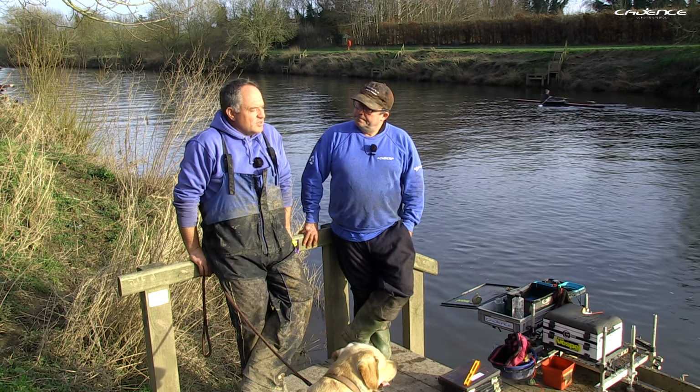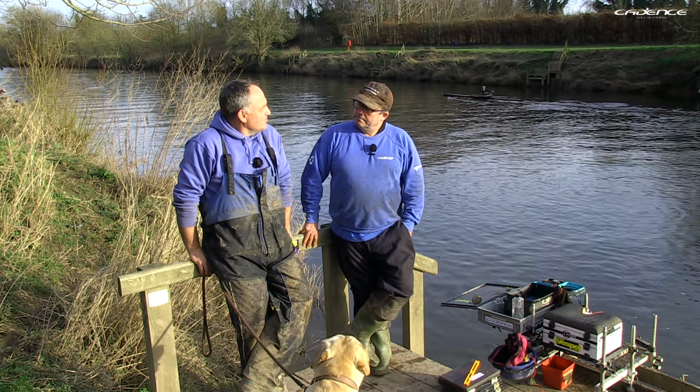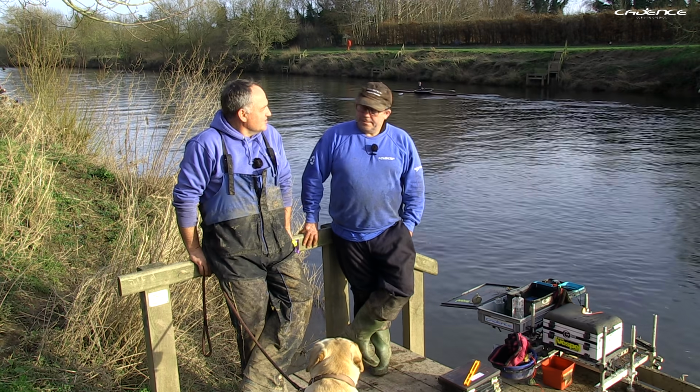But I suppose if we summarise my practice session, there's obviously more chub feeding to start with, and I could catch them on the meat, and it was pretty fast and frantic. And then it kind of calmed down, and by far the better bait for me was a bunch of maggots. I could catch the nice dace and catch the odd chub as well. So it's been a great practice.